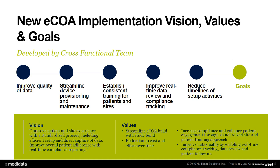So the patient capability team did develop a value statement, vision, and goal for what our project ultimately wanted to look like. I think the vision for me was one of the most key points of this project because it really is truly about improving our patient and site experience. That's number one always. Secondarily, obviously getting the database up and running quicker, all those other time factors are key, but it's really improving that patient and site experience.